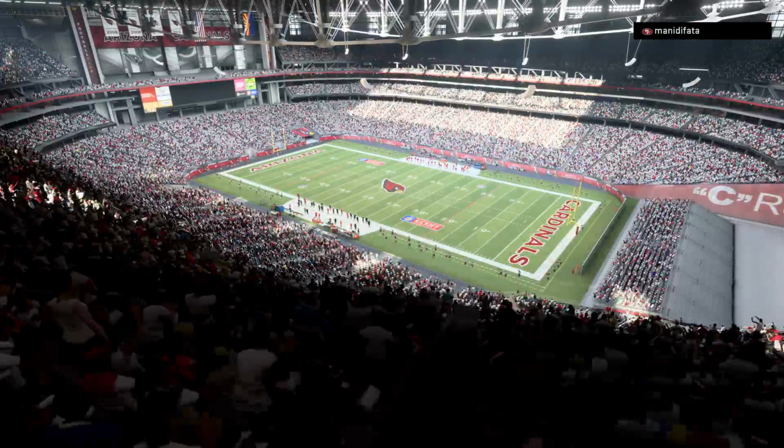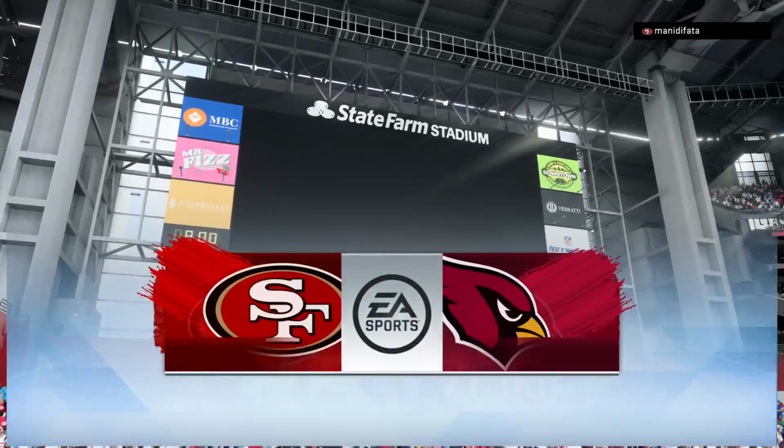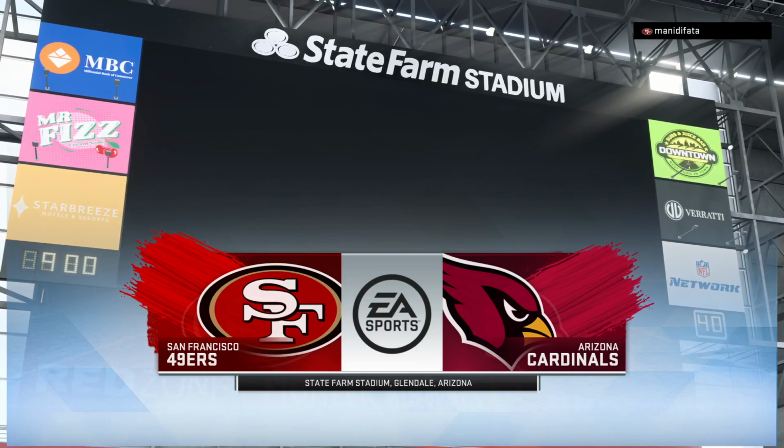We find ourselves at the home of the world's first retractable natural grass field as you get a look inside state.